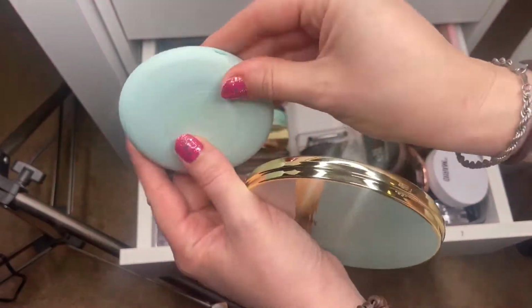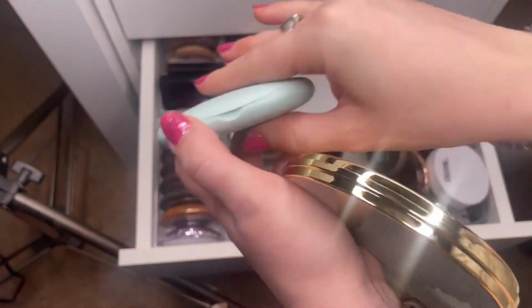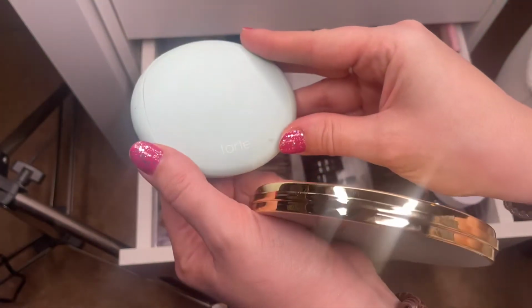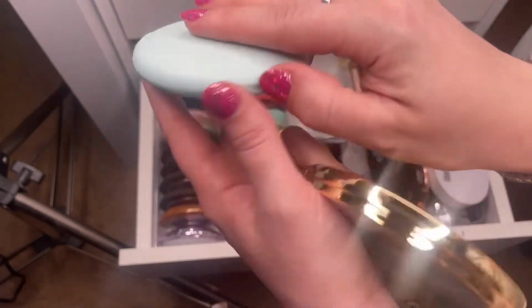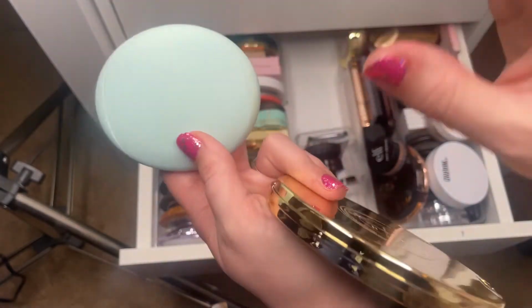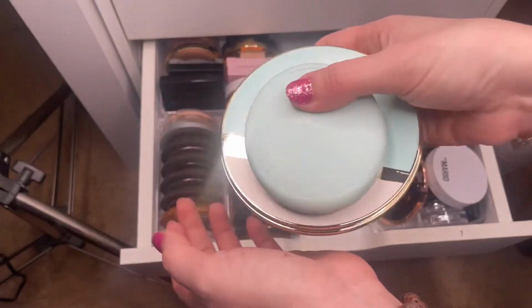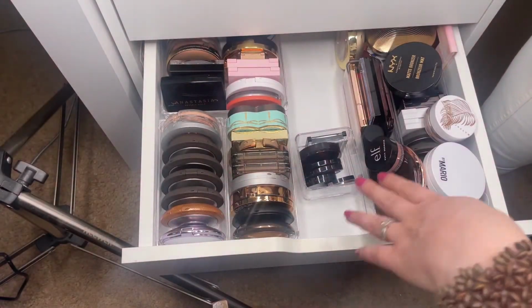I love this packaging. It's like Cover FX, the monochromatic duos. It is that type of feel, but I love the mint green with the white writing. Yeah, this is such a good bronzer, and this will last me forever because I have two of these. It's really gonna last me forever, but yeah.